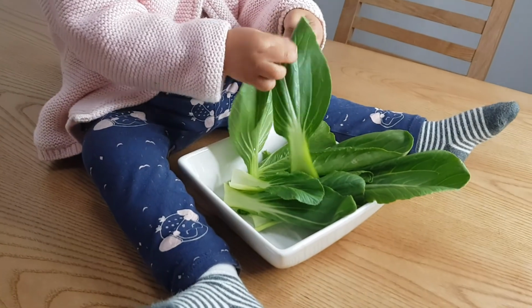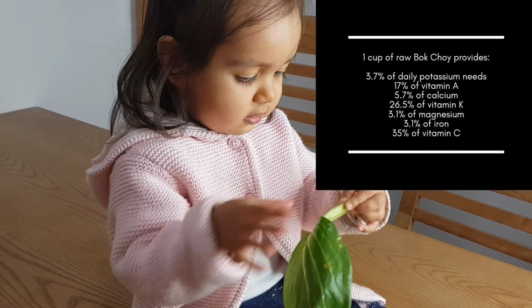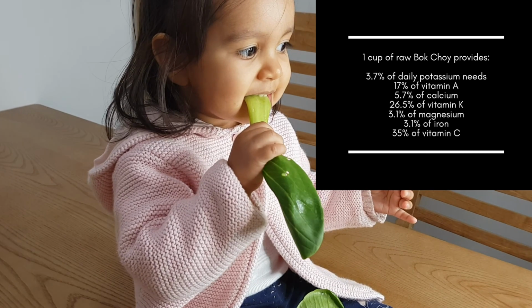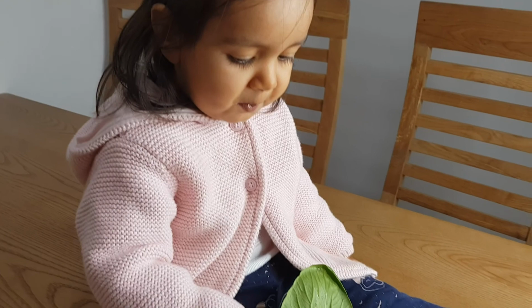One bunch bok choy. Now this may be new for some of you, but it's worth trying. Bok choy is packed with nutrients, but also has a fairly neutral flavor, unlike other greens, which can be off-putting for some.